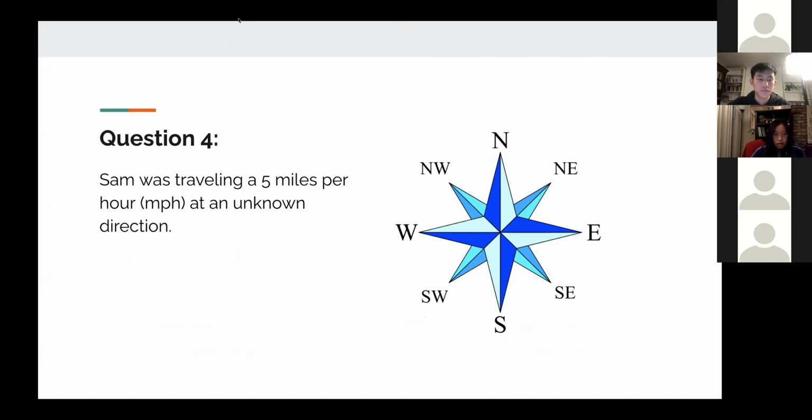And our last question: Sam was traveling 5 miles per hour in an unknown direction. Kyle, what have you got? Vector. That's not quite right because it says it's an unknown direction. So a vector has both a magnitude and a direction. Yeah, it's a trick question. Scalar, yeah, exactly. It's a scalar. Cool. Let's go on to the next slide.